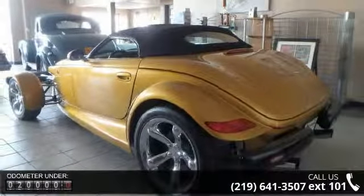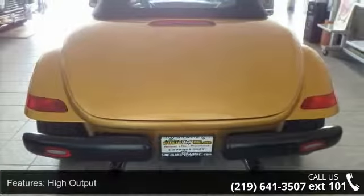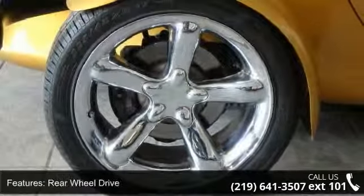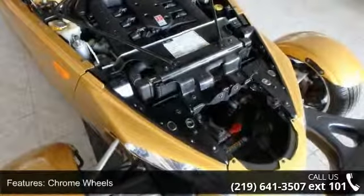This vehicle's top features include high output, rear-wheel drive, chrome wheels, power steering, four-wheel disc brakes, convertible soft top, leather seats, bucket seats, cruise control and steering wheel audio controls.